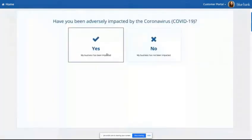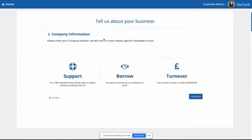So when I launch that, we've set up some different pre-existing criteria that you have to meet in order to get through this. And again, these are fully configurable, so depending on the scheme or the loan program, there might be different eligibility criteria. Or even for different banks, you might have different criteria of who you might want to accept. So I will say, yes, I've been adversely impacted. So I'm allowed to then put some other criteria through. That's my initial step. And you can see we're moving slowly through this workflow.